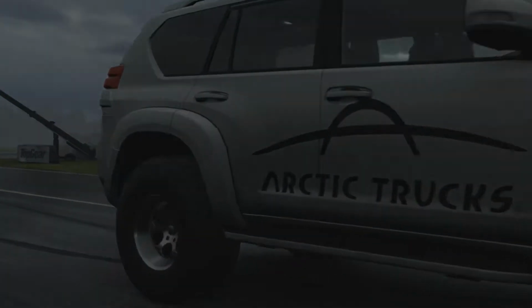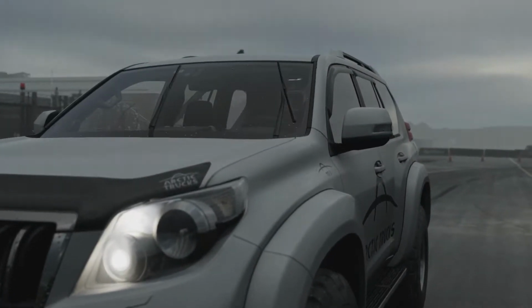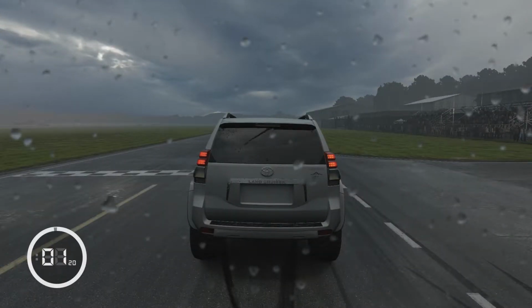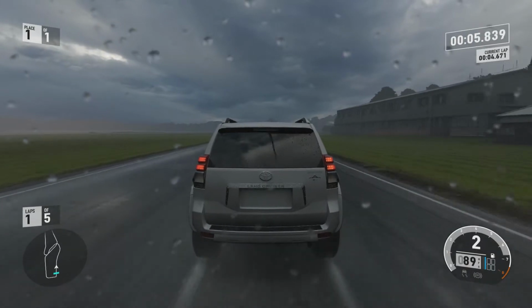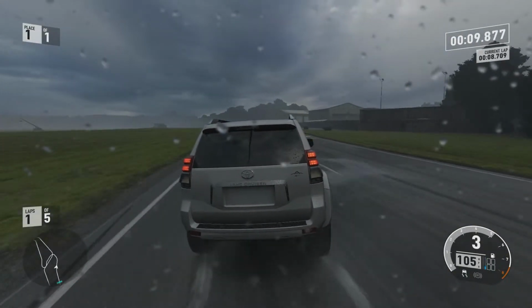So yeah, obviously the all-wheel drive system is going to help handle all this extra power, because it didn't even have that much originally. It had less than 200, so yeah, dealing with a hell of a lot more power. It's got that all-wheel drive system, it's got those big grippy tyres, so I'm hoping it will do well.